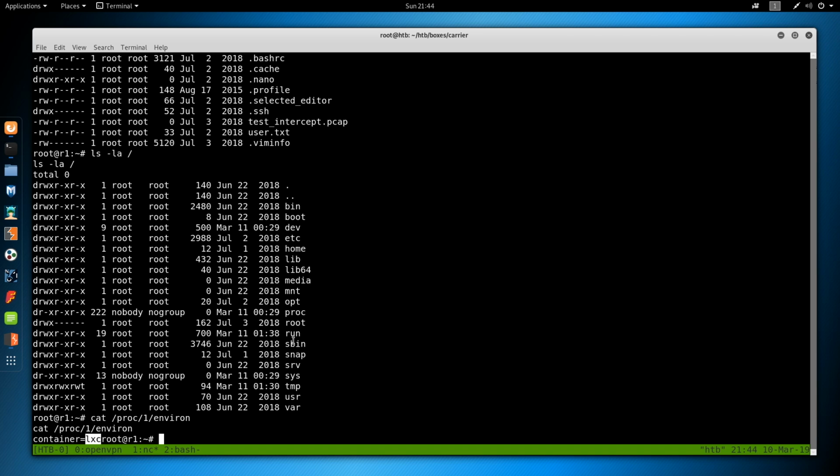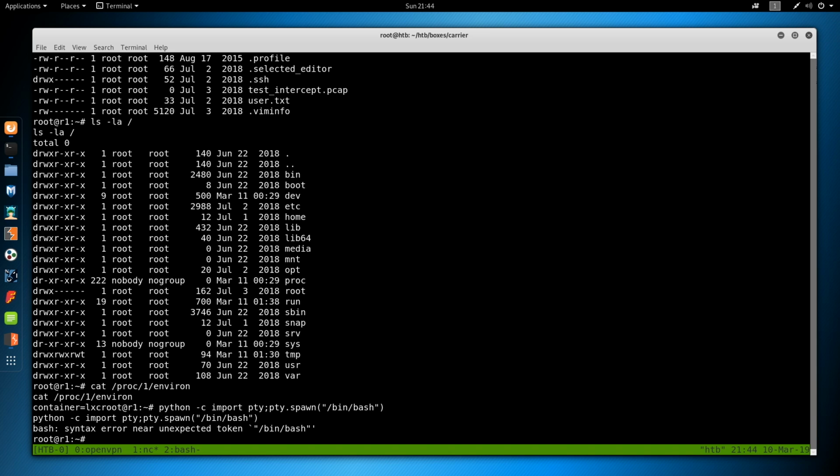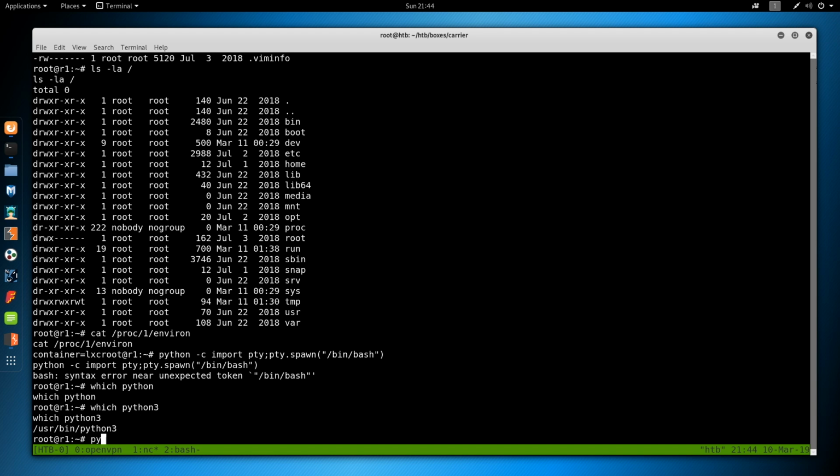I'm going to do python -c import pty.spawn bin bash. And I forgot to do single quotes around this, so it'll probably error out. Looks like Python's not there. That's not the error I expected. So try which python3. Okay, python3 is on the box. So python3 -c import pty.spawn bin bash.